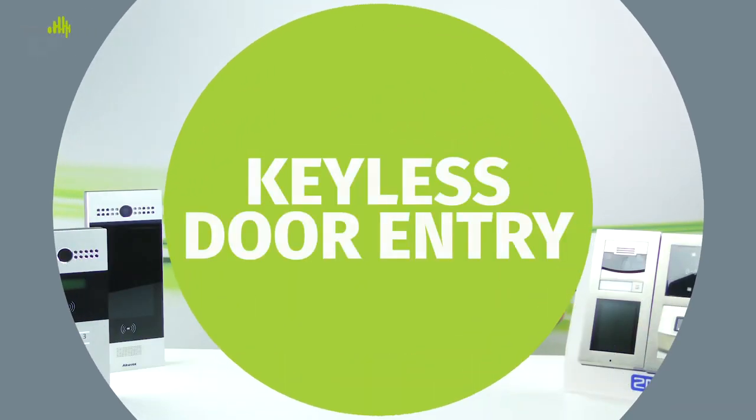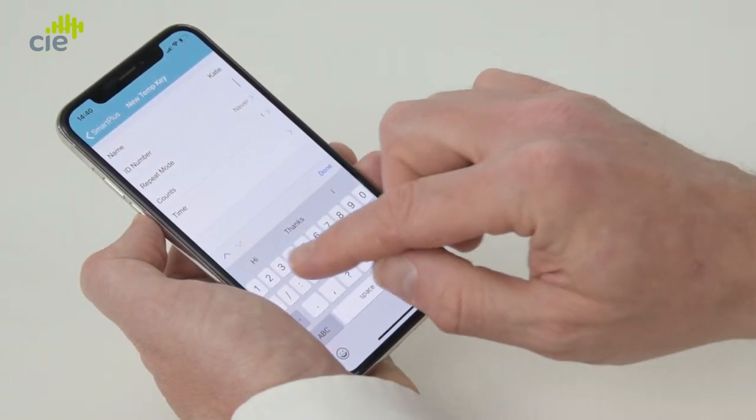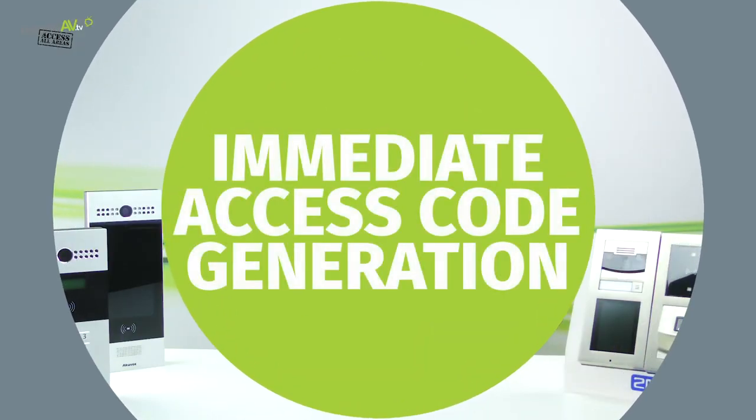Keyless door entry is popular for its flexibility both for the user and the system administrator. Unique QR codes can quickly and easily be generated from a smartphone or PC app and emailed to the user in any location around the world. No physical key device is necessary. Immediate access code generation. An access QR code can be generated and distributed in a matter of seconds.